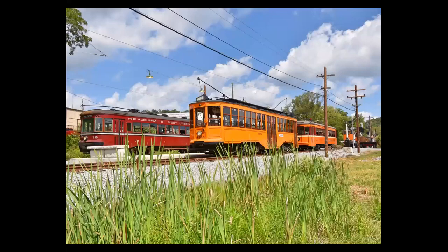So this is just a shot at the other end of the line at the fairgrounds platform, which was a project we just completed last year. Actually, the platform part, we're working on a canopy right now to put that in. These are some of our wonderful cars from Pittsburgh. This is a Pittsburgh car. This is a Philadelphia car. And we have a car from West Penn over here, a crane car. So once we're able to reopen, we'd love to have you come down and visit the museum if you've not already done so.